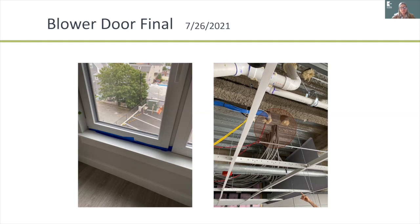And in the end, on that last blower door test, the building was so tight and so quiet that there was a light whistling that was totally audible from the lobby where the blower door was. And following it up through the building, we came to this window on the left, which turned out didn't have a gasket on the bottom sill, but we wouldn't have ever known that if it weren't for the blower door. So testing, you just can't say enough about it.